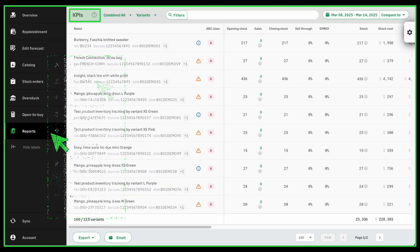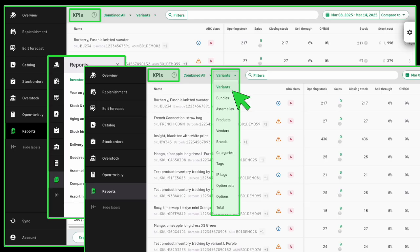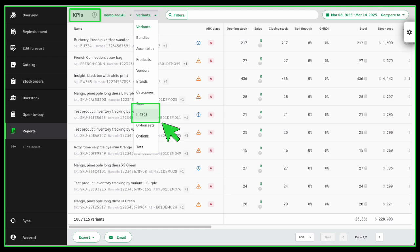Inventory reports. At Inventory Planner, details matter. That's why we make it easy to create a huge range of powerful reports that give you full visibility into your inventory. Simply tweak the settings according to variants, bundles, assemblies, product categories, warehouse, or vendor to suit your specific needs. Custom IP tags will help you report on anything and everything inventory related.